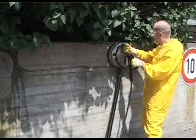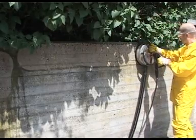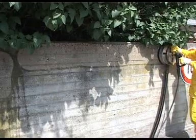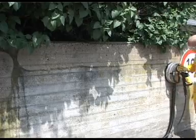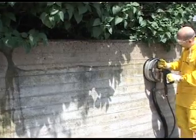The small hard surface cleaner can also be used for cleaning vertical surfaces. As a rule, the dirty water that occurs during facade cleaning must not be allowed to flow into rainwater drains, but has to be treated separately in accordance with local regulations.